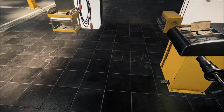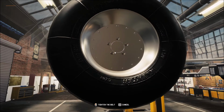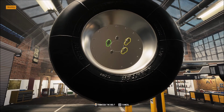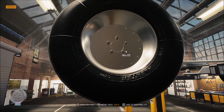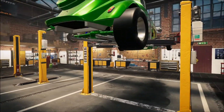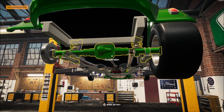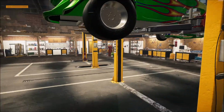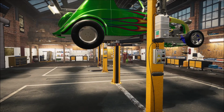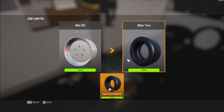Okay. Let's see how this 16 looks on here. Okay, the 16 looks like it fits in there just a little bit better. Got a little bit of the tire out, which is cool. For a drag tire anyway. So let's go ahead and stick with that setup.